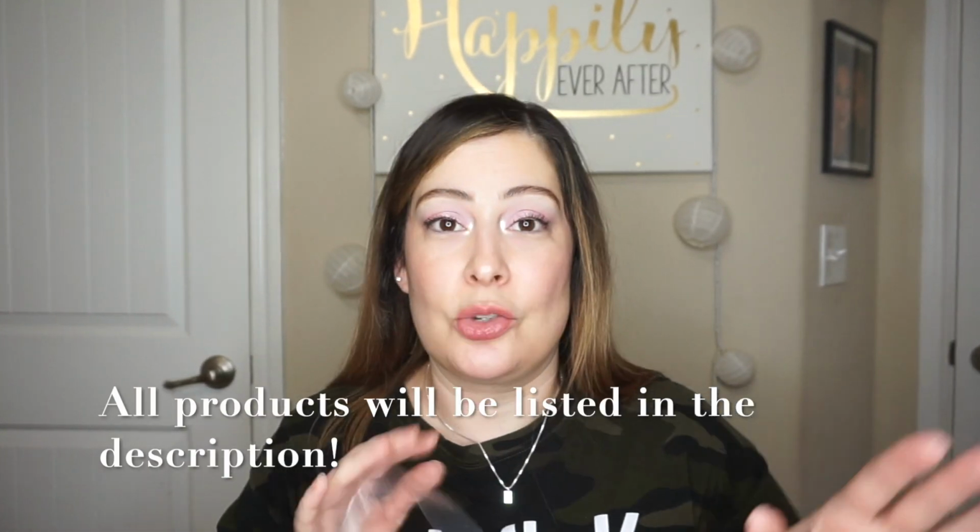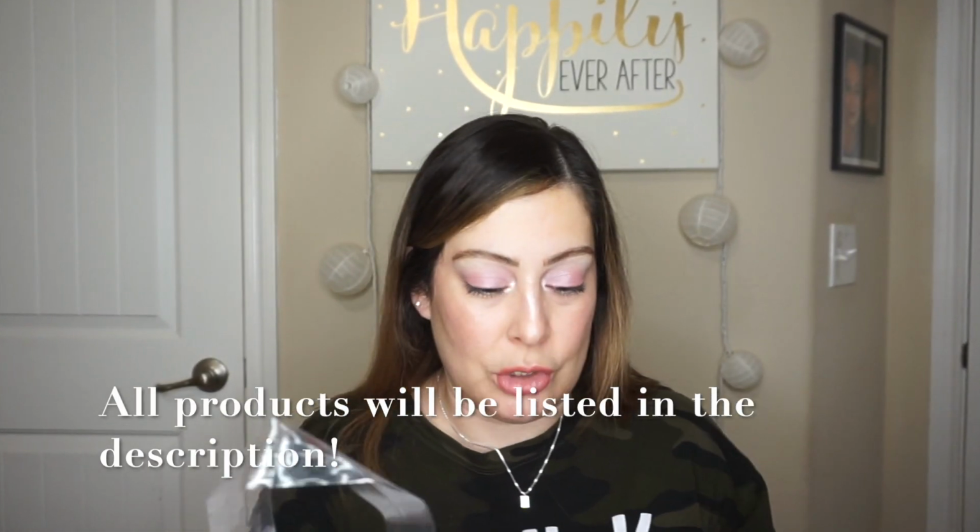I'm going to just show you what all, including yesterday, what I got from the meeting and then previous. So I'm just going to go ahead and get started. It's quite a bit, so I don't want to take too much time on one specific product because it's a lot. So I received this Clinique Moisture Surge Active Glow Serum.